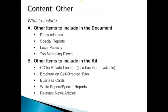And then other items that I would include in the kit, in the overall folder, would be perhaps the CD for private lenders. I might include a brochure on the self-directed IRA, so you could contact UDirect IRA, Carr and Hall, or any of the other self-directed IRA providers, and they have marketing materials. You can just slip one of their brochures or CDs in there, because if the conversation comes up with somebody about self-directed, you've got a resource to offer. Companies like UDirect are happy to give you marketing materials all day long regarding their services.